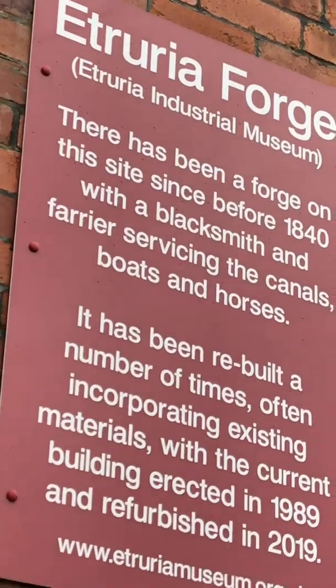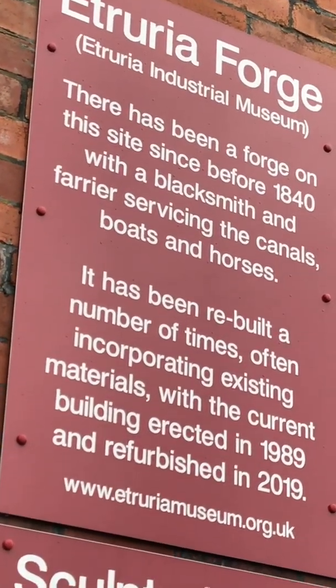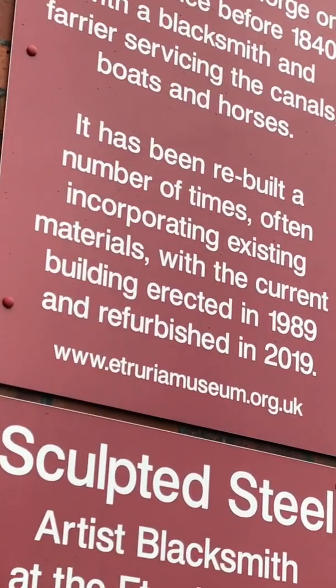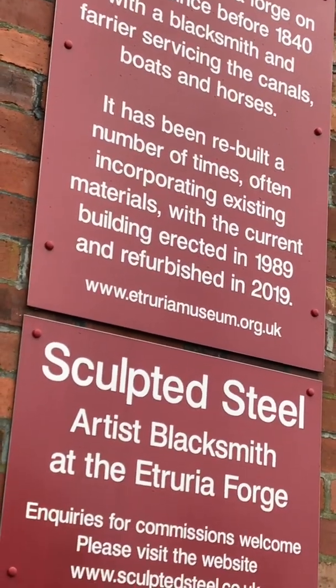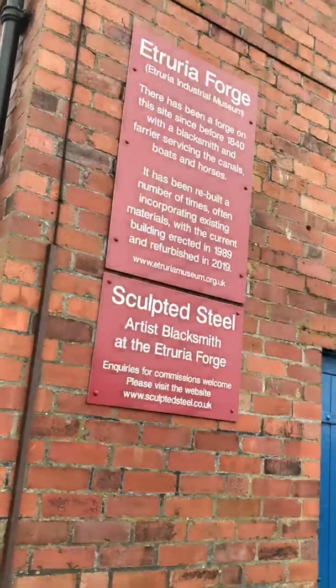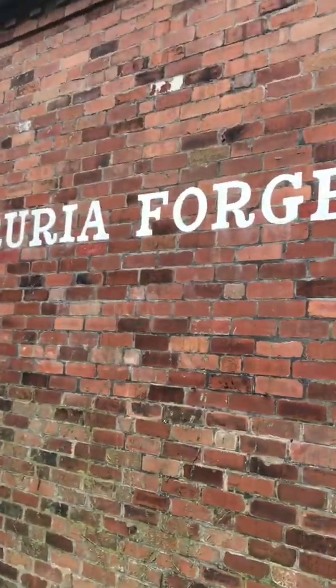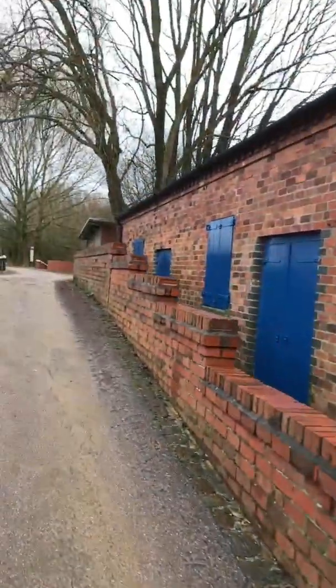There's been a forge on this site since 1840 with a blacksmith and a farrier, servicing the canals, boats and horses. It's been rebuilt a number of times. This building was built in 1989. There we go. Lots of history. You've just come on the right moment.